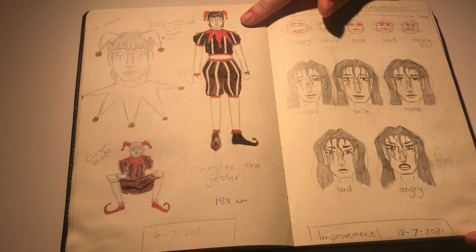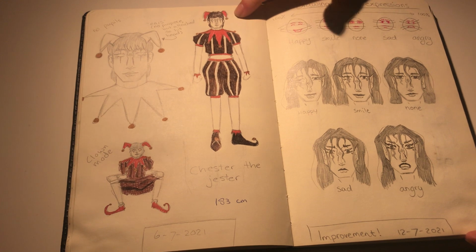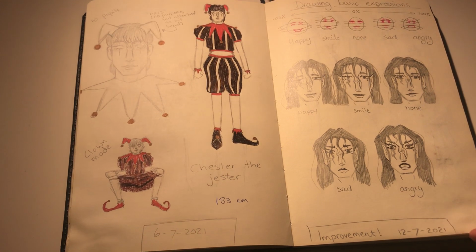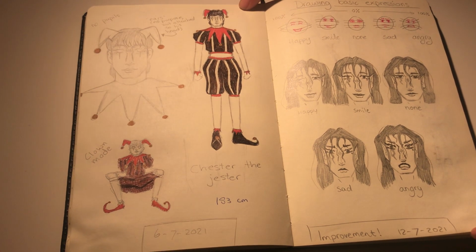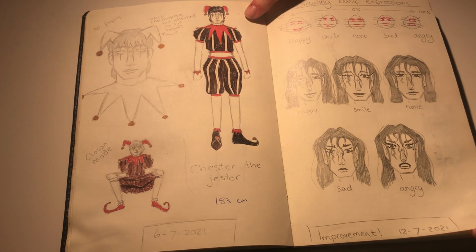This is an OC. This is Chester the Jester. He has little jester hat thingies instead of ears. I love him. He's funky. I haven't drawn him since, but he is my child and I love him.